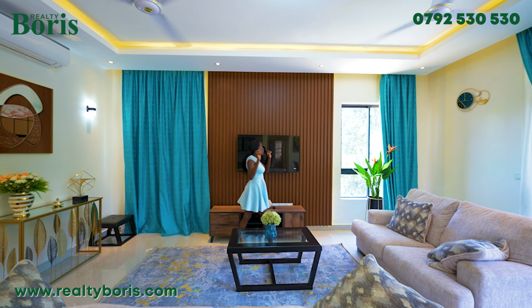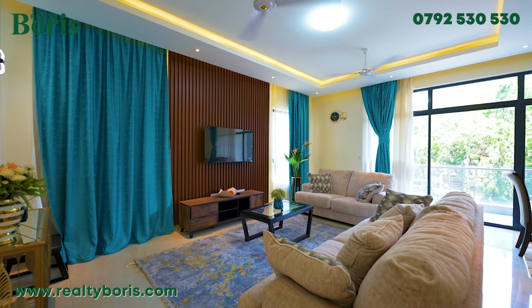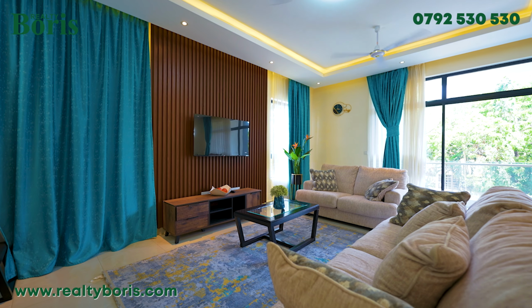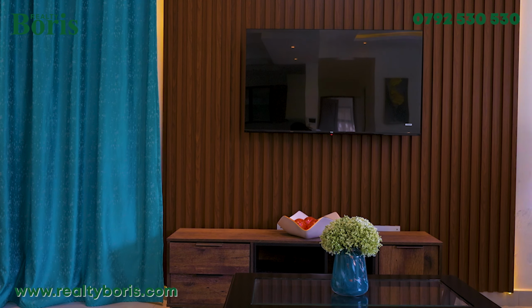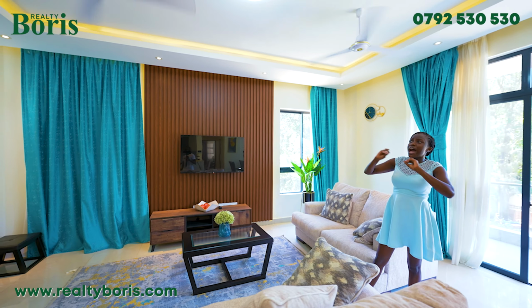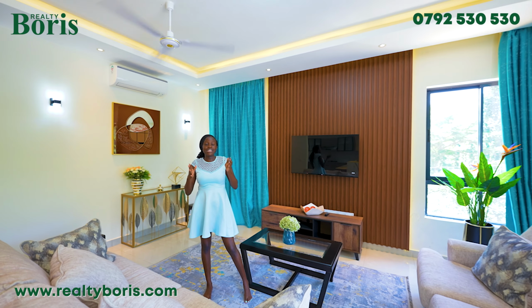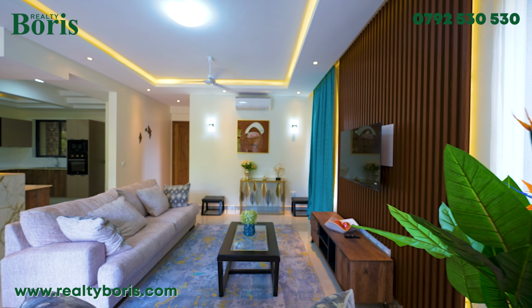And another thing I love about this is the hidden curtain rails. We do not want a busy living room, considering it is right next to this TV wall, which actually comes with these panels. These wood panels come with the house. I love the fact that we have these high ceilings just to give the house enough aeration. And we have, of course, the fans and the ACs, which come with the house. Definitely, because Mombasa is a little bit hot, so we need enough aeration, we need enough cooling, just for the home to be conducive.